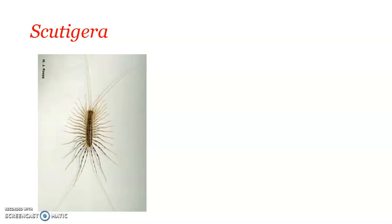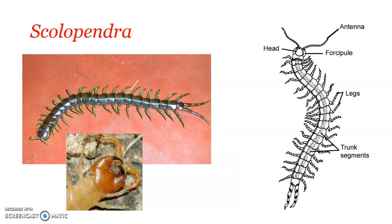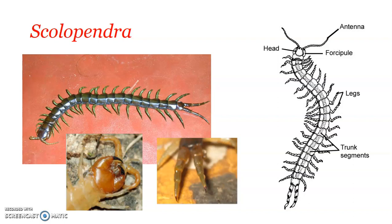So this is about the chilopods. We have seen the characters of Chilopoda, with the examples Scolopendra and Scutigera.